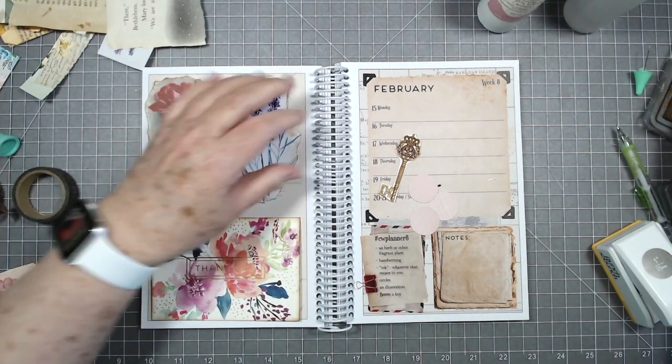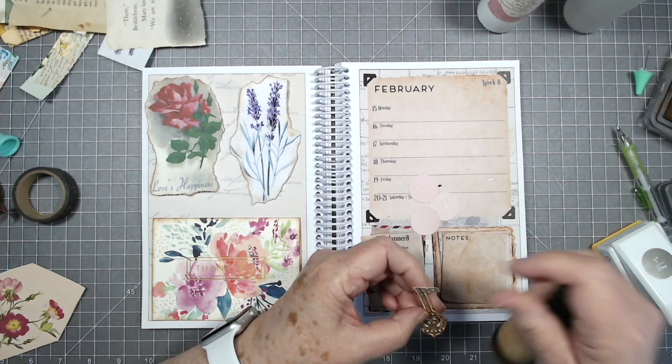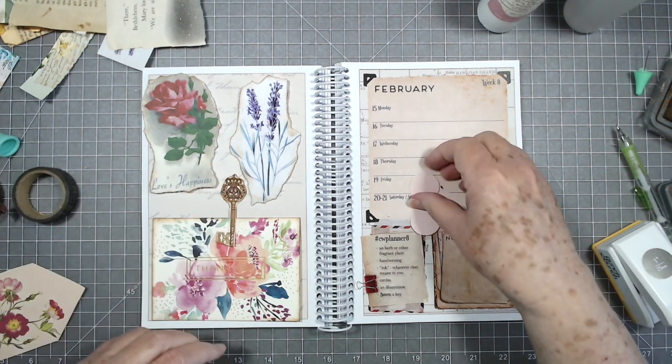Lots of ink. And I don't think on this one I'm going to try to cover up all of the background because that background I like. So I'm just going to use the background. There's our key. Here's our circles.